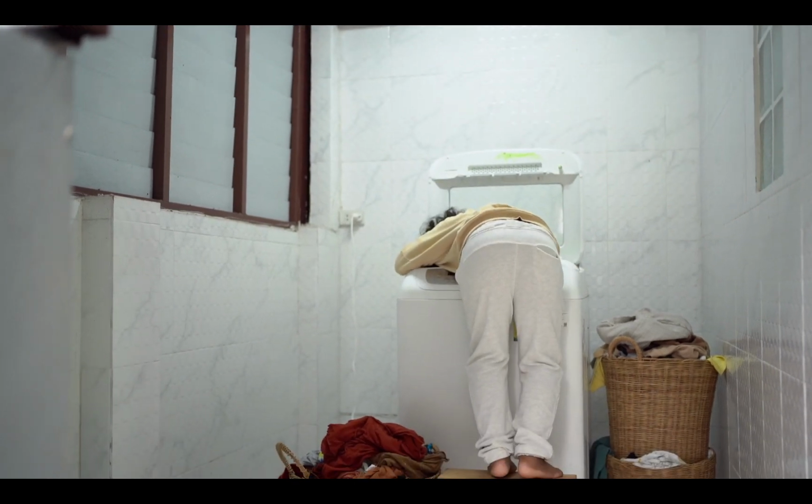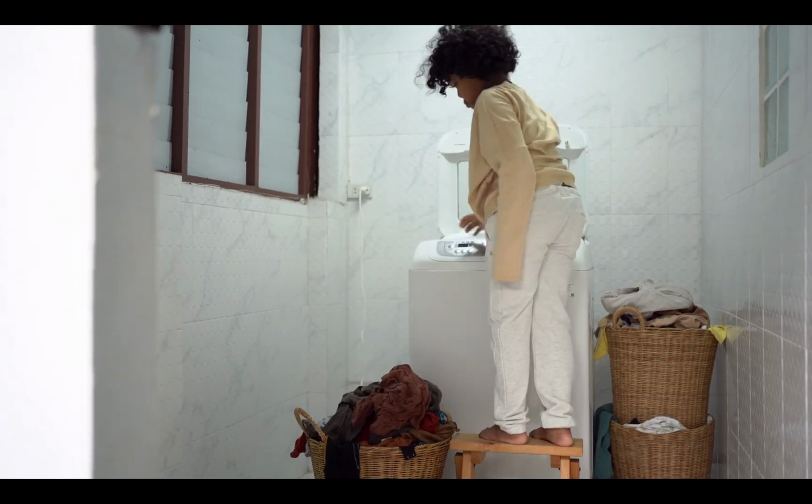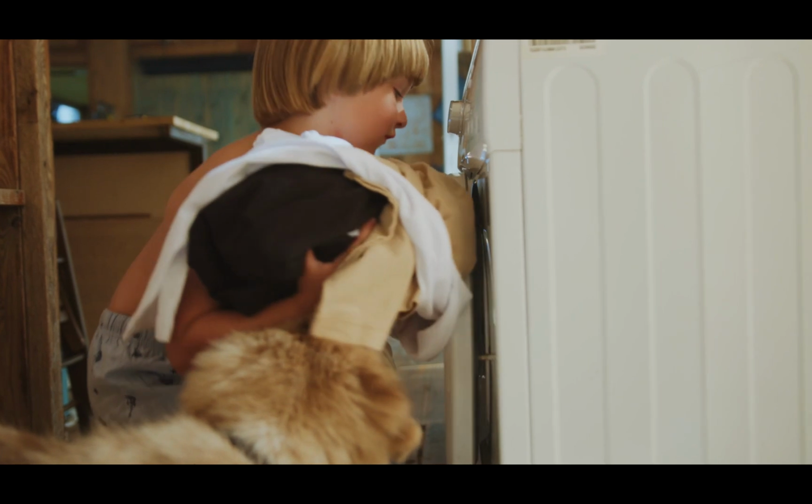We're going to dive into the world of home appliances and review the COMFEE 1.6 Cu.ft Portable Washing Machine. If you've been considering investing in a personal washing machine, this video is for you.